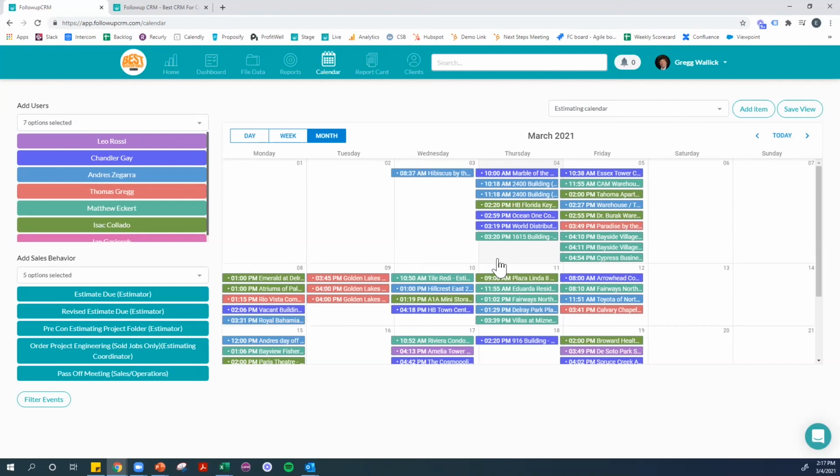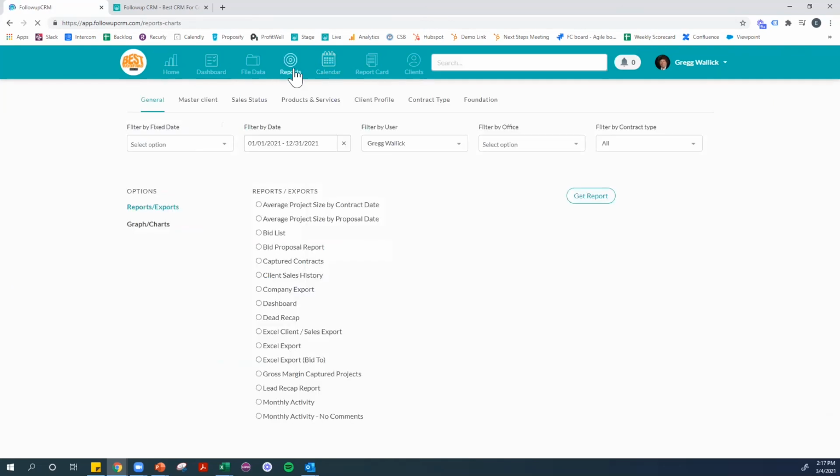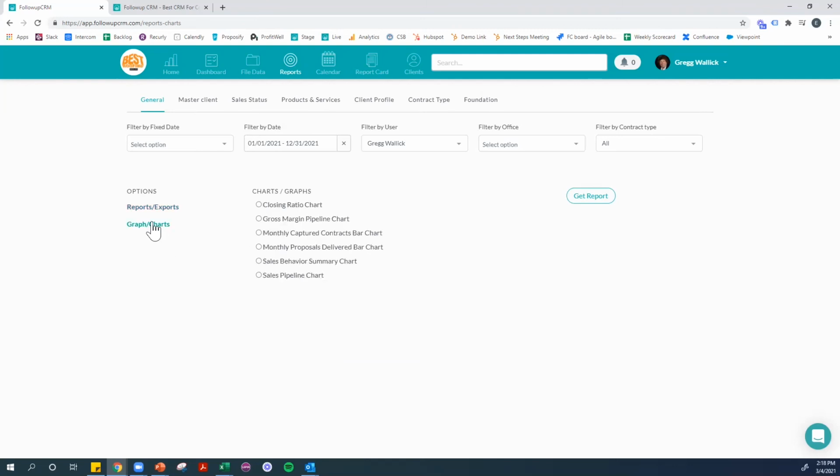So from there, you have tons of reports and charts and graphs that you can pull from the system. A lot of the information you need is going to be at that homepage that we were originally looking at, but you can see from the reports and charts, you can do a capture projects report, a bid list, a dashboard report, client reports, basically anything you need. We can slice and dice the data in the system to give you the insights and analytics that you need to grow your business. Here's a really great report that I really like to see.